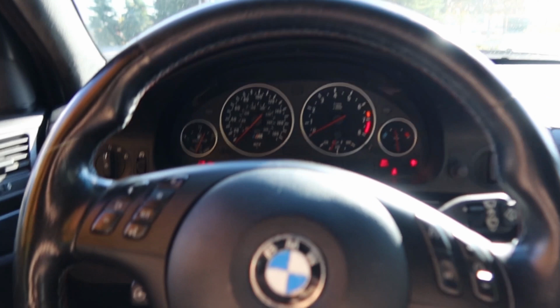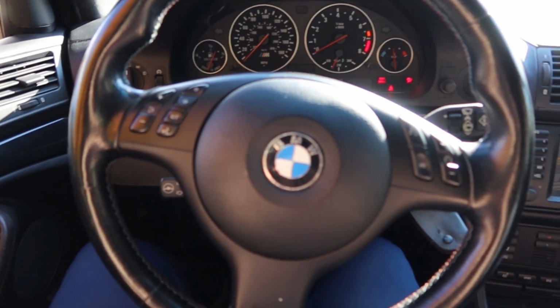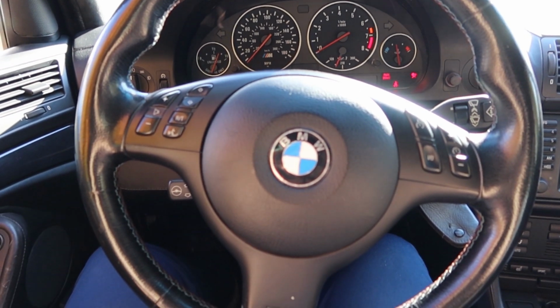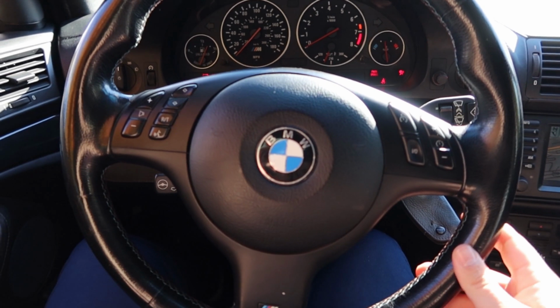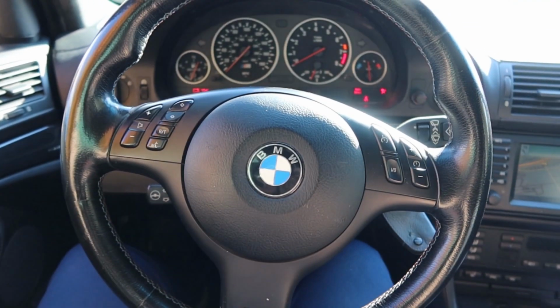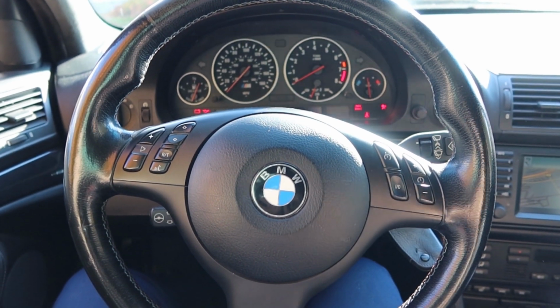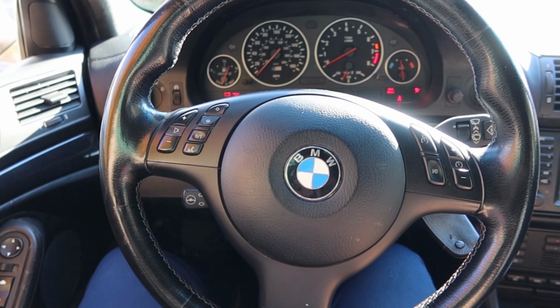Let's get inside. And here's the car. So the car has a facelifted steering wheel, which was also done by the previous owner. I didn't do too much to this car other than maintenance and front upper control arms and the flex disc, oil change, that sort of thing.